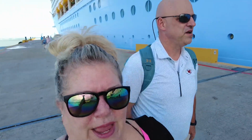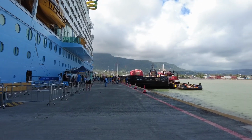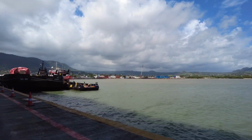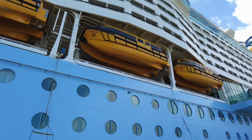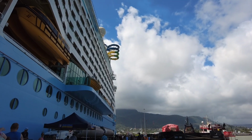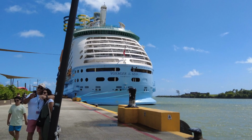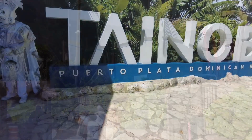But we are heading in this way. Very lovely. Here's our ship. Honey, we have yet to go where the slides are. There she is, the Voyager of the Seas. Boy, these little transport cars go quick. Welcome to Taino Bay.